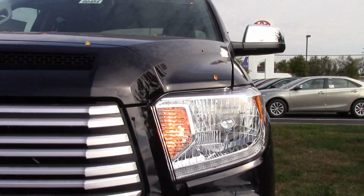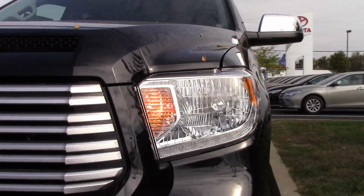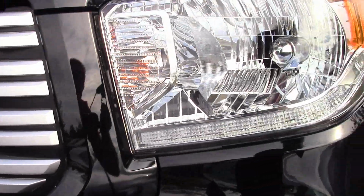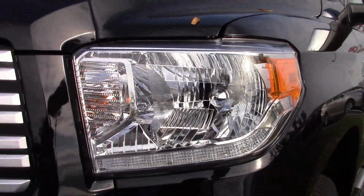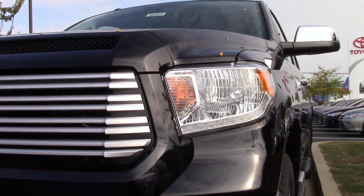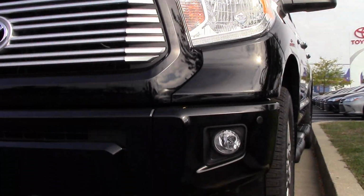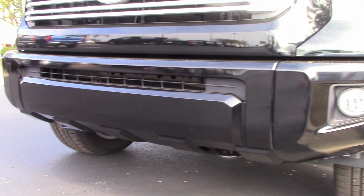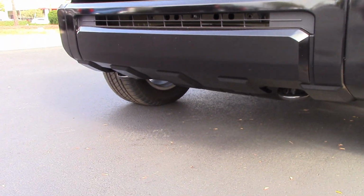The headlights are halogens on every Tundra. The two highest end models gain LED daytime running lights, though every trim does get daytime running lights. All trims except the SR get standard fog lamps. This bumper is body colored only on the Platinum grade.